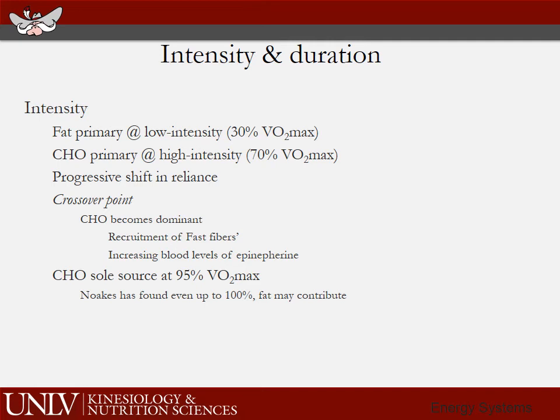There's a crossover point, which is where carbohydrate becomes more dominant. Some say it's due to recruitment of fast fibers or increasing blood levels of epinephrine. You'll see a lot of people start talking about the lactate turn point or ventilatory threshold. These are all concepts of where that crossover from fat to primarily carbohydrate occurs.